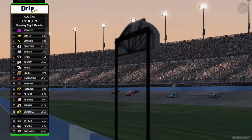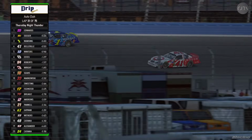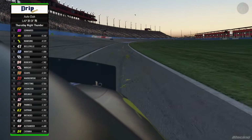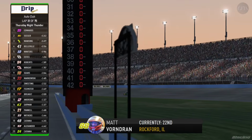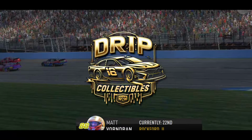Oh, Matt Vorndran in the inside grass there. Sorry, Rick, didn't mean to cut you off. No, that's fine. He's in 88. 21st now, the double 8 who had the Cole Trickle move of the race earlier. Let's see what happened to the Mellow Yellow machine. Matt Vorndran on lap 31.